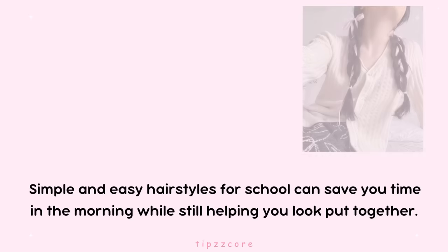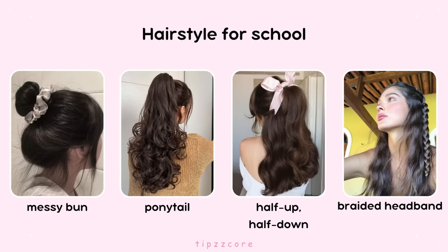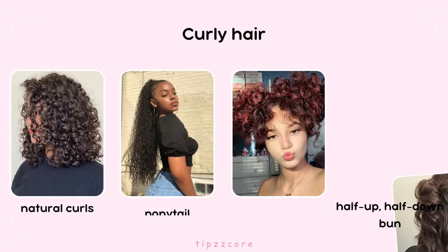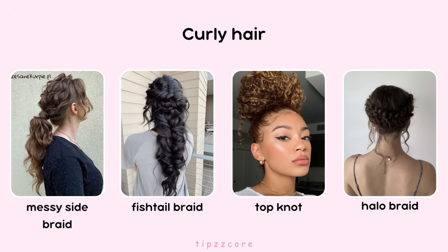Hair. Simple and easy hairstyles for school can save you time in the morning while still helping you look put together. Here are some quick and hassle-free hairstyle ideas. Messy bun, ponytail, half up, half down, braided headband, French or Dutch braid, low twisted bun, top knot, and sleek low ponytail. For curly hair, you can do your natural curls, curly ponytail with a twist, curly space buns, half up, half down bun, messy side braid, fishtail braid, top knot, halo braid.